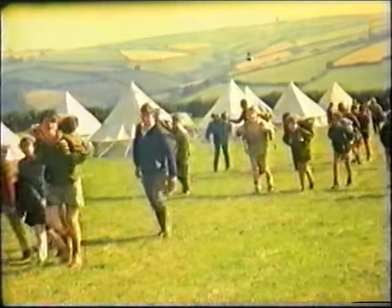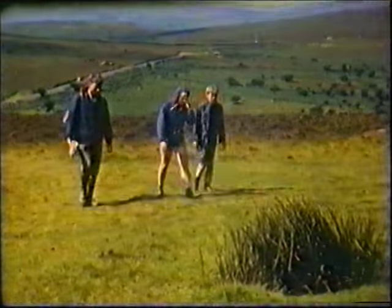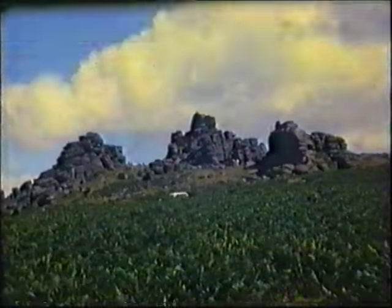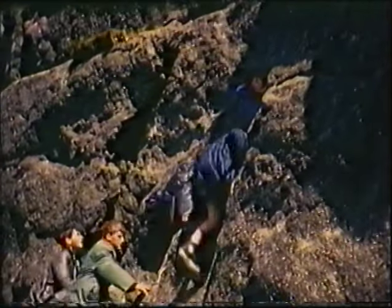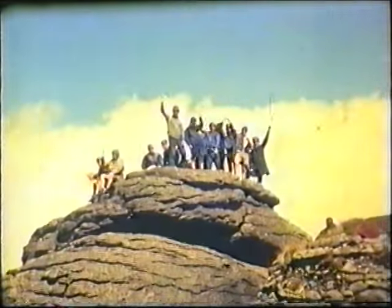Now let's go to Moor and Dart. You've got both Moor and Dart at Moor and Dart, as you would expect. It's actually Stoke Fleming is the place, and I think the camp's going to be known as Stoke Fleming in future. But this is the Moor bit, more or less. The idea is to find a tor, and when you've found the tor, you climb it. And when you get to the top, you wave just to show that you've got to the top.